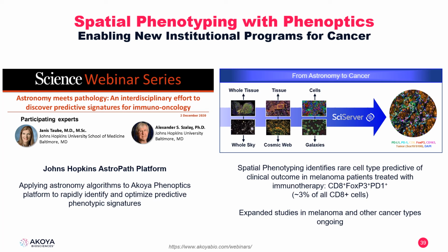Lastly, I'm really excited to share this ongoing study, one of a kind, where we're applying astronomy algorithms to spatial phenotyping and tissue analysis. So it's in collaboration with Yanis Taub from Johns Hopkins and the astronomy department, using this very powerful Sci server, which has been made to analyze trillions of miles of galactic space to apply to spatial analysis of tumor tissue. So we're going from stars to cells, and now we expect spatial phenotyping to identify where cell type and predictive biomarkers, starting with melanoma patients, where we already identified cytotoxic T cells expressing FOXP3 and PD-1 as a relevant phenotype, and we would like to expand it to other kinds of cancers.